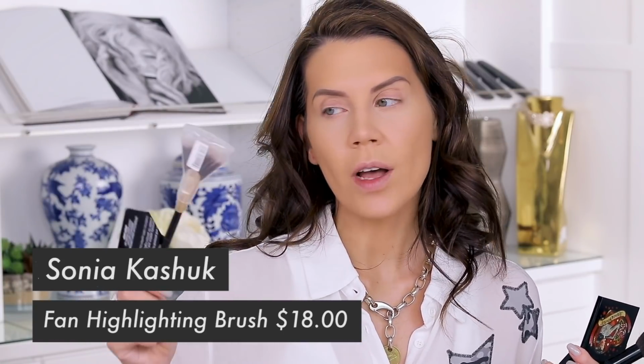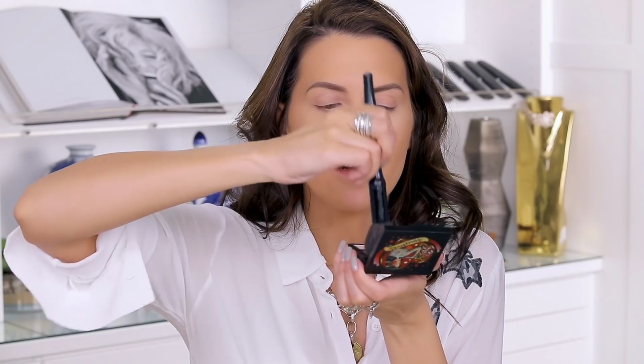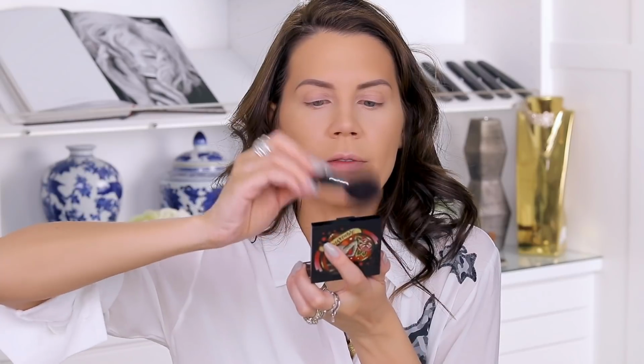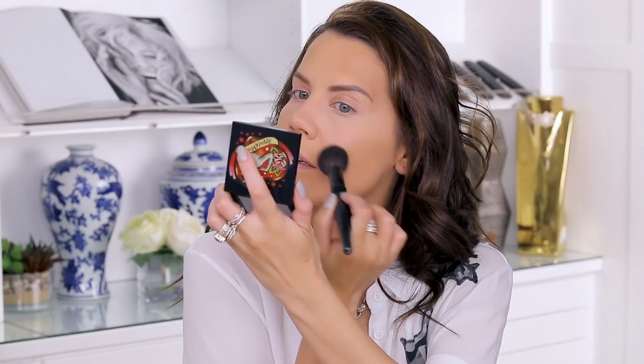I'm gonna take my Sonia Kashuk brush. A lot of you guys are asking where you can find this. They just revamped all of the Sonia Kashuk brushes. I did pick up one last night. I think this was like 18 bucks. They are a little bit up there in price. This is a fan brush. I just needed a new highlight fan brush. But this one I don't think they make anymore. Really sad. This is just a really good blush brush. Try not to grab the bronzer. That's the only thing with these kind of little palettes, you feel like you're just gonna dunk into everything. So I'm trying to be careful, and I'm just gonna go right on the apples of the cheek.